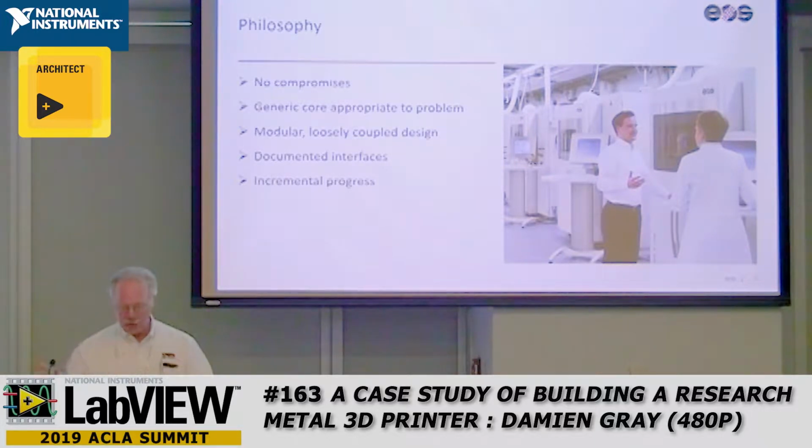Anyway, on to our philosophy. This is a guiding philosophy I've had for a long time, and our team came up with it kind of independently. It's generic to research in general. The first one is extremely important. When you want to do something new, don't start out by saying, what can I do? Start out by saying, what do I want to do? It is amazing how often you can do what you want to do, even if people tell you otherwise.